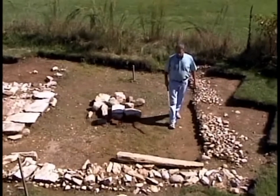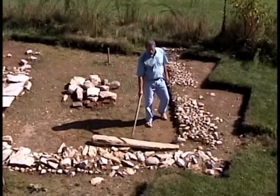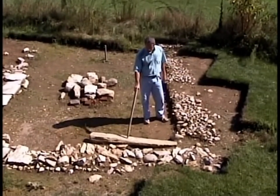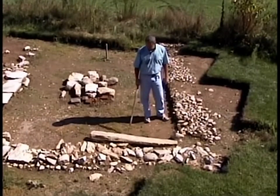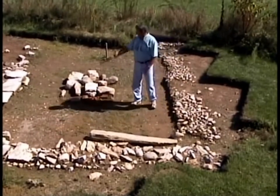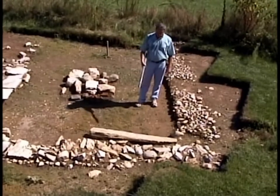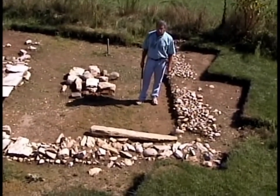The other interesting feature of this section is this rock here. We don't know what this is. This could have been any number of things, from a threshold to a door leading out right here, to a lintel that was over the door, or even a mantelpiece that was originally over the fireplace. It's hard to say what this is, but it's a very interesting and large stone.